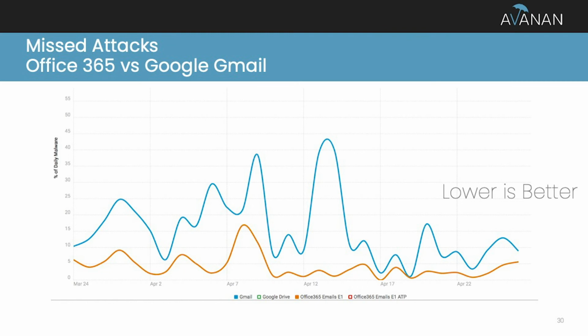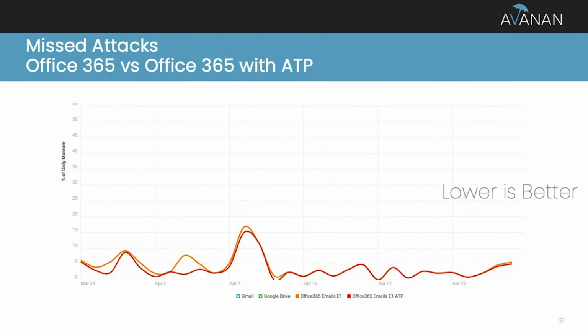But what we also did is research on what EOP caught versus ATP. For those of you in the back, there's actually 2 lines there. What we found essentially is that ATP just wasn't catching a whole lot more than EOP. And this was back in April, and I know ATP's made some improvements since then, so we need to redo this study. But we just saw that since ATP is primarily looking for malicious payload, not really the behavior of the email, there was a lot being missed.